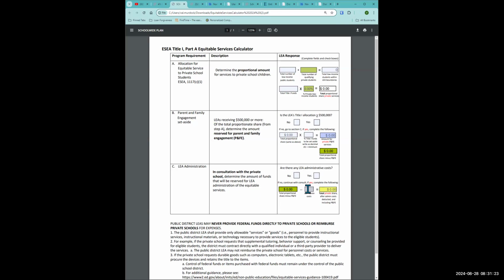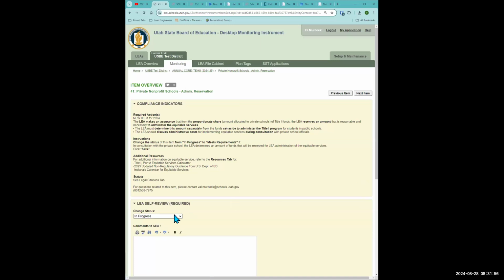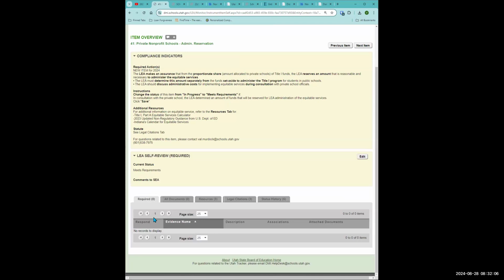So whether it's $200, it's not something where you're trying to get all the money back to the district. It's going to be a fair cost for your time or the staff's time at the district. And then that will give you the total private share after admin costs are deducted, which also include the parent and family engagement. So you might choose to use this calculator just because of that particular section. So you make the assurance, nothing to upload. Again, if you didn't do that last winter or spring, then you assure that you will do that this coming year, then you will be meeting requirements.